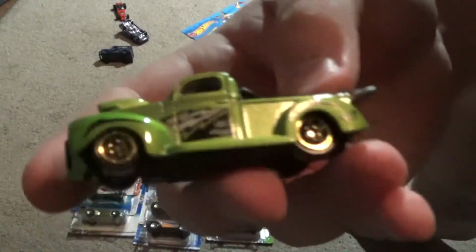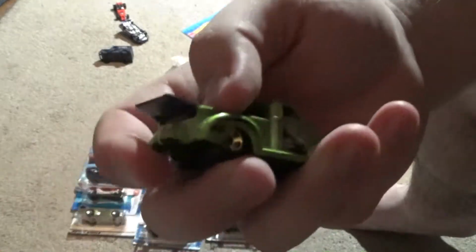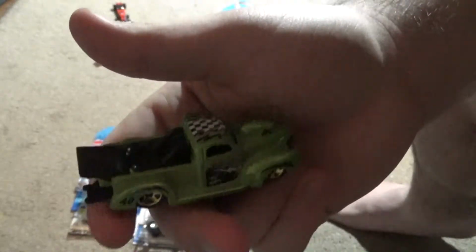Now, if you take a look, this is a really nice sour apple sort of color on it. It's just more of a lime kind of color on it. It's pretty unique. A black base along with drag style attachments to it, including a rear bumper to it. And of course the pickup truck's bed happens to be open.